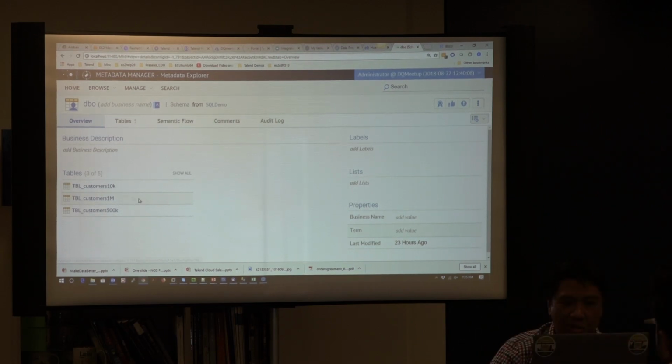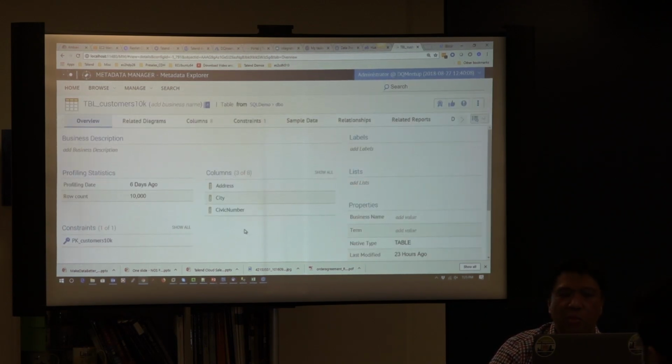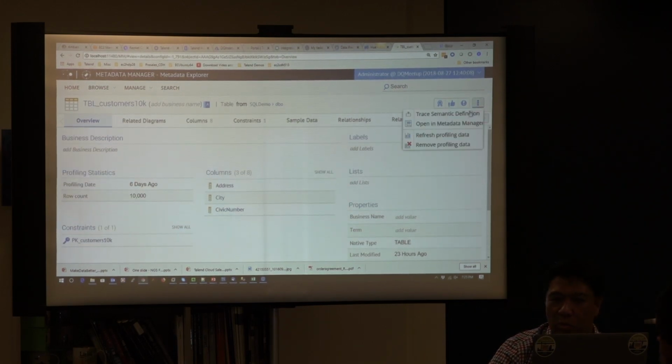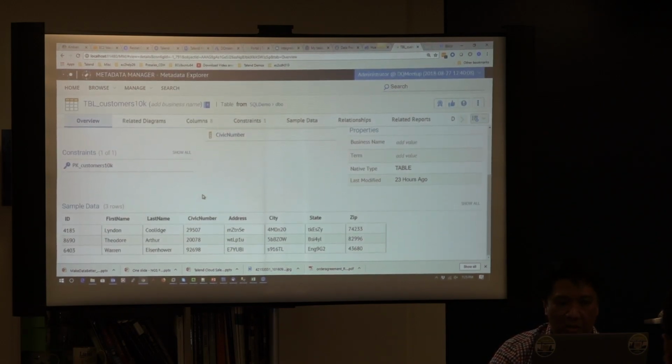So you've got your database, you've got your tables. Let's just pick one table here. It'll pick up your constraints, and it will see all your columns. You will also have the ability now to see your profiling data, and it will also give you your sample data. So when you say refresh profiling data, it will ask you, do you want to request profiling for all the rows, or just 10,000, and it will give you a sample, and then it will give you these results.